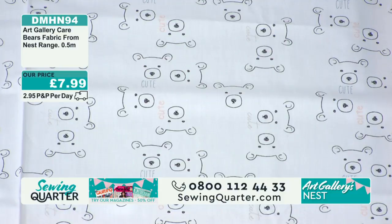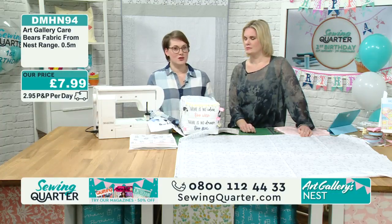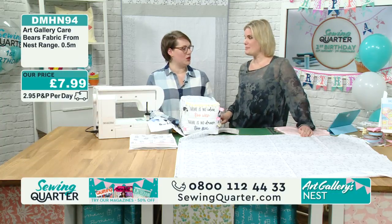Even a little summer dress would be adorable. Oh, seriously cute. Bloomers. Shorts, that's just what I was thinking. Bloomers, baby bloomers.